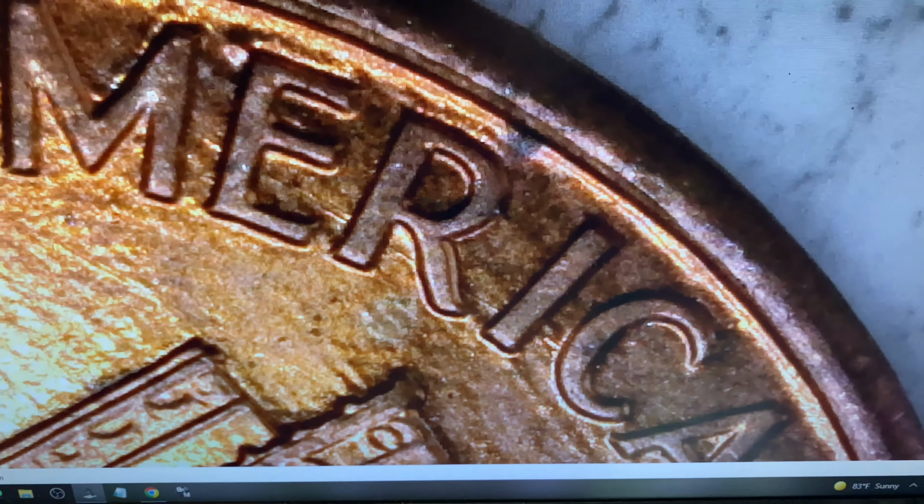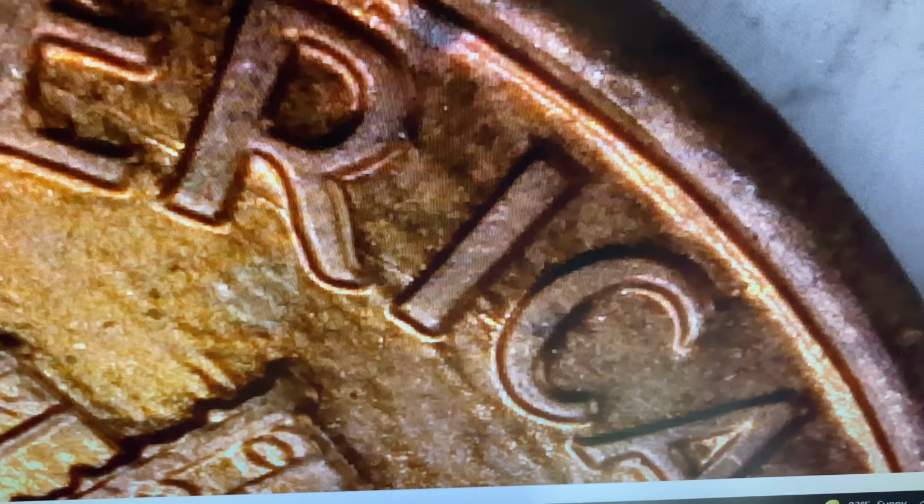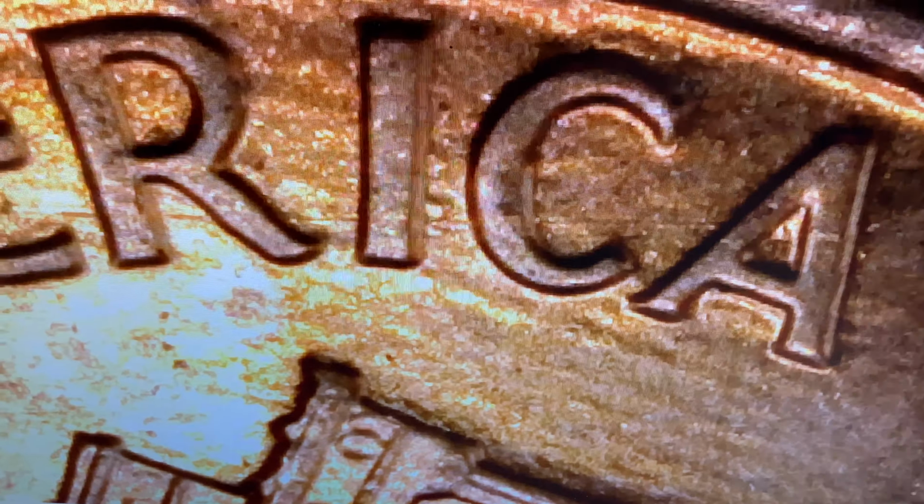That is what's known as machine doubling or strike doubling, and that can be caused by a number of different factors. But whenever you scope a coin, sometimes you'll see something like that and it'll get your attention. But I wanted to show you that if I just rotate the coin, the shadows will then eliminate that doubling. You can see it went away just like that.